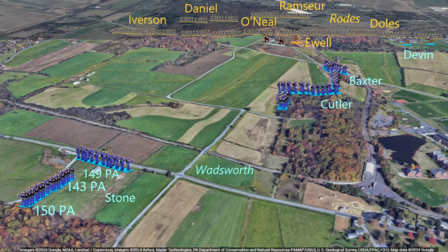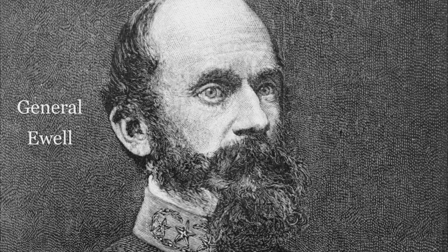On Rhodes' left, Doles throws back Devon's troopers. It is about this time that General Ewell hears word back from Lee that he is to avoid a general engagement. However, the cannons on Oak Hill are already sounding, and Rhodes' infantry is already in position. Ewell says, "It was too late to avoid an engagement without abandoning the position already taken up, and I determined to push the attack vigorously."